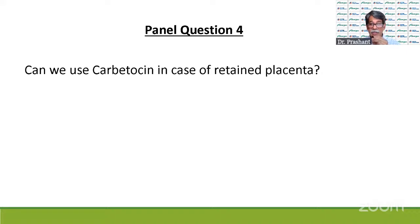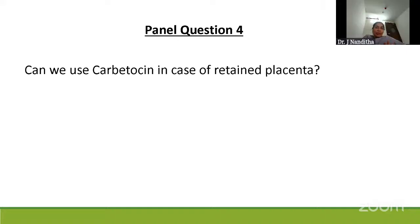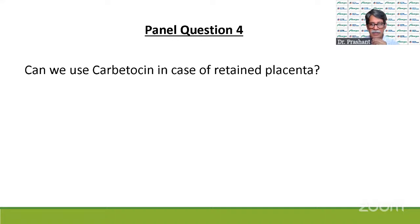Do you have any experience of using carbetocin in patients with retained placenta? Sir, no, I have not used it in retained placenta. IV oxytocin I have used for retained placenta, but intra-umbilical carbetocin and oxytocin both I have not used. Whatever I have seen is in case reports and in books only, but I don't have any personal experience.